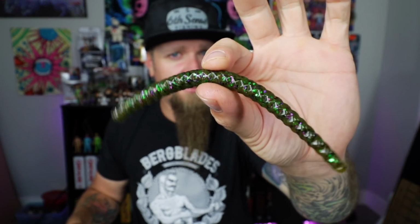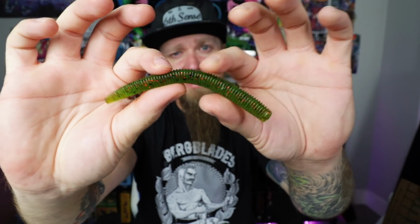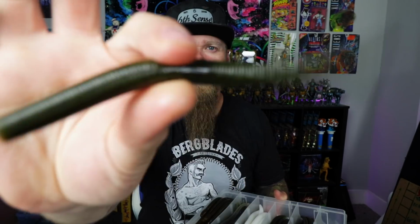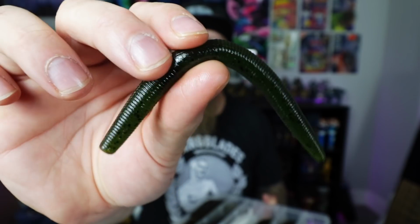I'd probably throw this on a 3 or 4/0 EWG with a 1/4 ounce bullet weight. Same thing with this, or you could even throw the Ned Fry weightless. You could cut it down and throw it on a Ned head. This is an excellent option, super versatile. I also have a couple other options here to show you. That right there, green pumpkin Yum Dinger, excellent option. That is a green pumpkin Senko Yamamoto, the original.